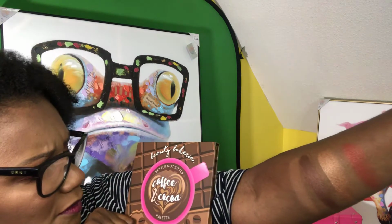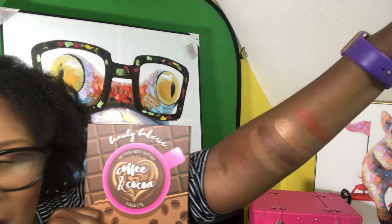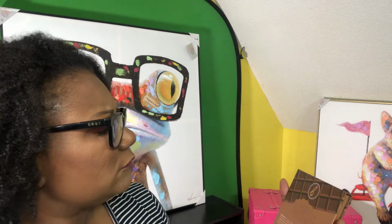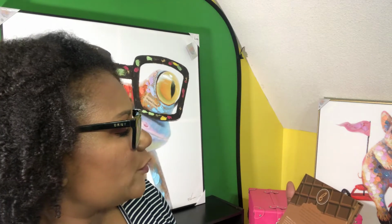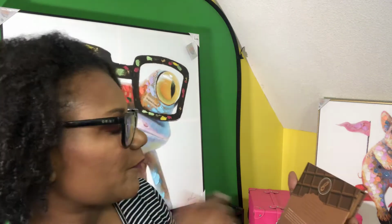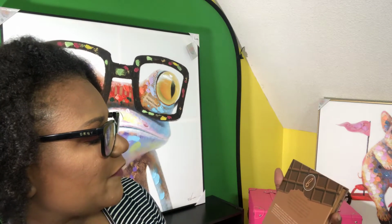So this is the coffee and cocoa. Coffee and cocoa. What is this thing, y'all? It says the cravings are over. You've attained satiety. Ooh, Lord. You satisfied, basically, with this palette. Whether you're going for the look of a sun-kissed goddess or baked beauty, a dabble of this and a dabble of that, and your look is complete. Now, I agree with that.